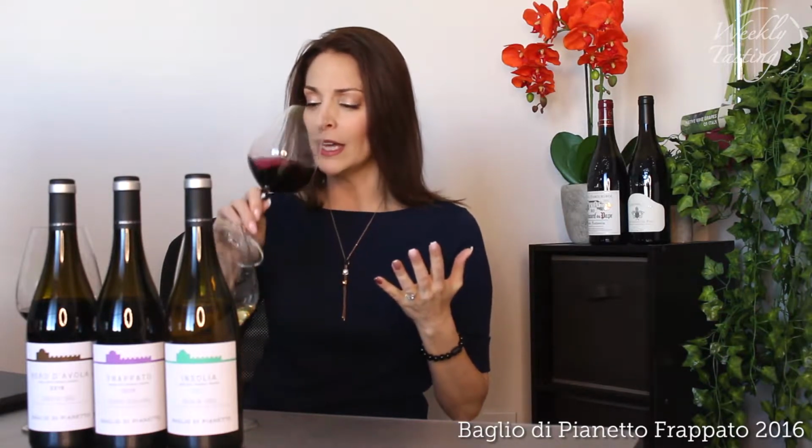I love Frappato. And on the palate, it is very well balanced in its acidity, so it's not as high as Pinot Noir, probably in the level of Beaujolais. So it's medium to medium high, perhaps, but it's low tannin. You're not going to get any bitterness on this wine.